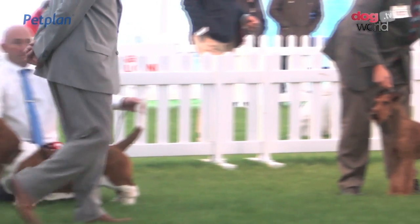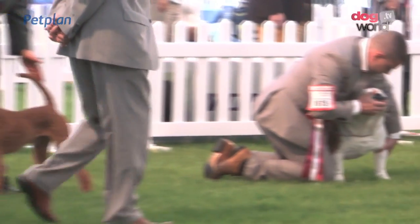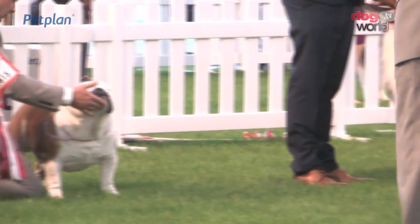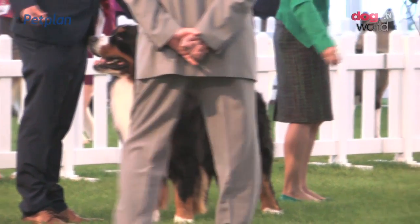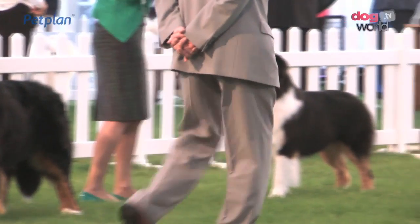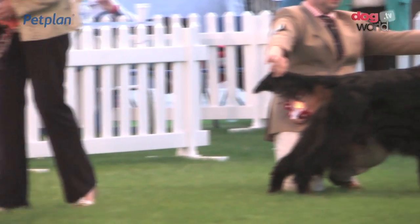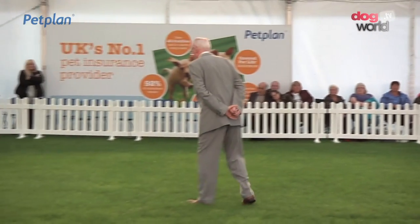So let's give them a round of applause for all of our seven group winners. One of them will be going home with a very special award, Best in Show at Darlington Championship Show. And we're ready for the rosettes. The boards are out.